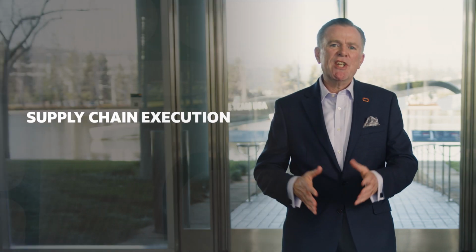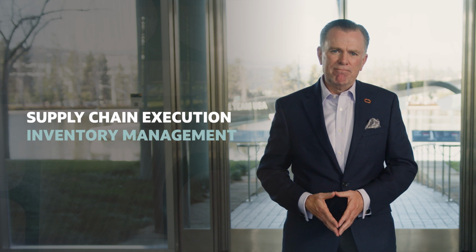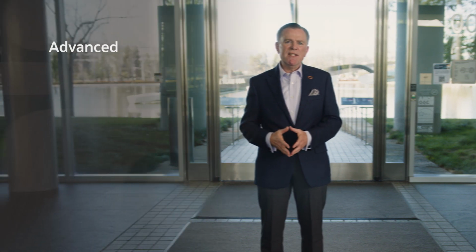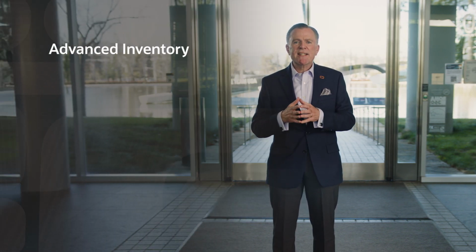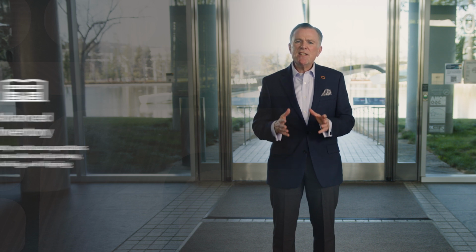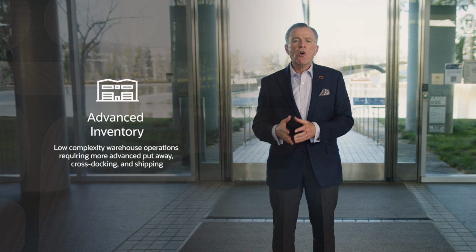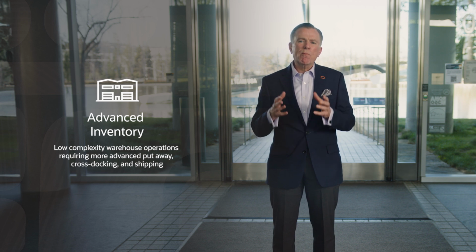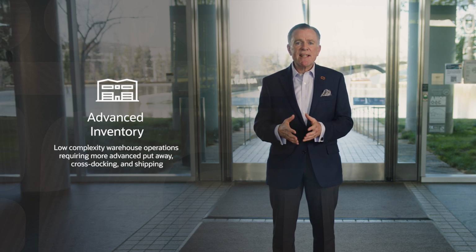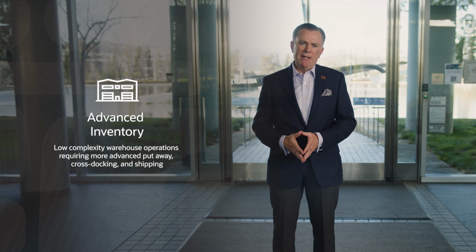Next up is supply chain execution, starting with what's new in inventory management. In 25C, we introduce Oracle Fusion Cloud Advanced Inventory, a new offering that extends the capabilities of our inventory management solution. Advanced Inventory provides organizations that operate low-complexity warehouses or manufacturing sites with more robust capabilities, such as task assignments, license plate management, suggested putaways, cross-docking, and truckload shipment grouping.